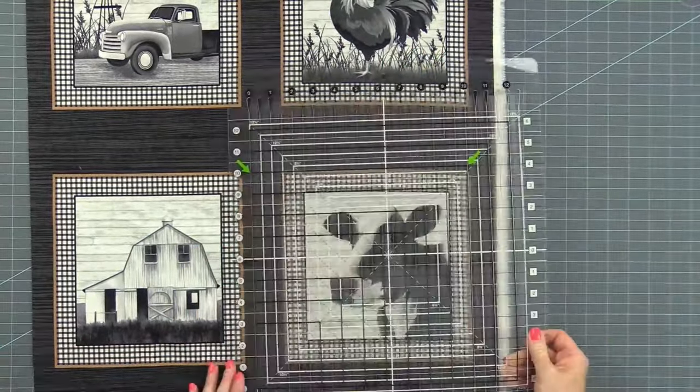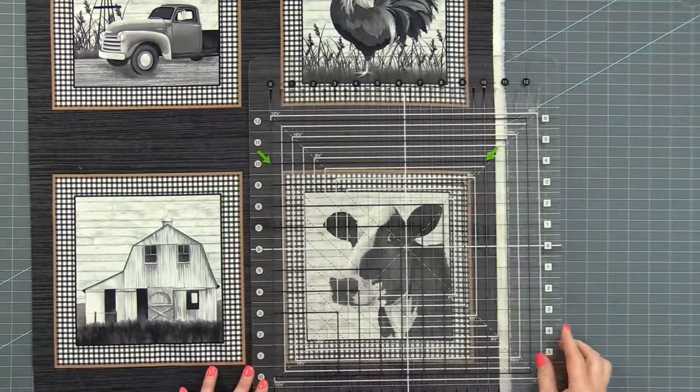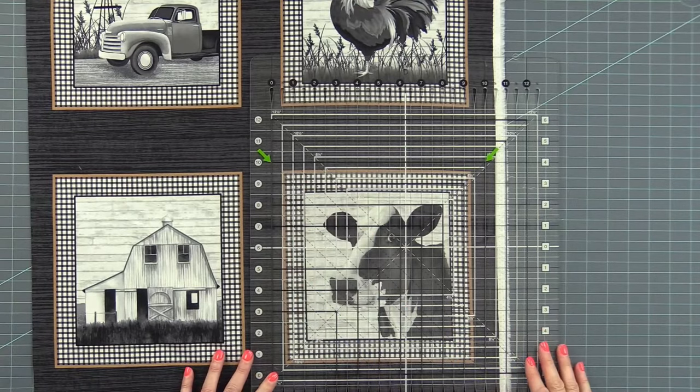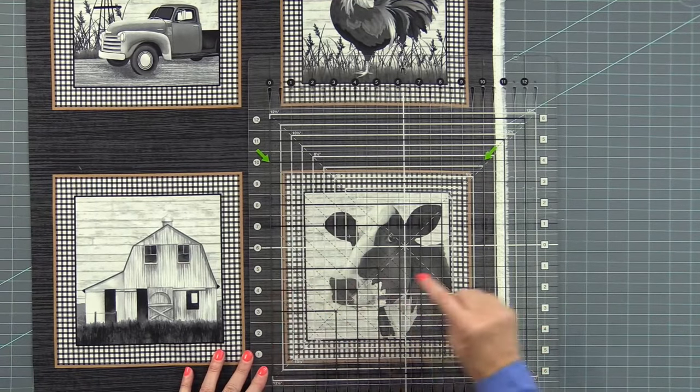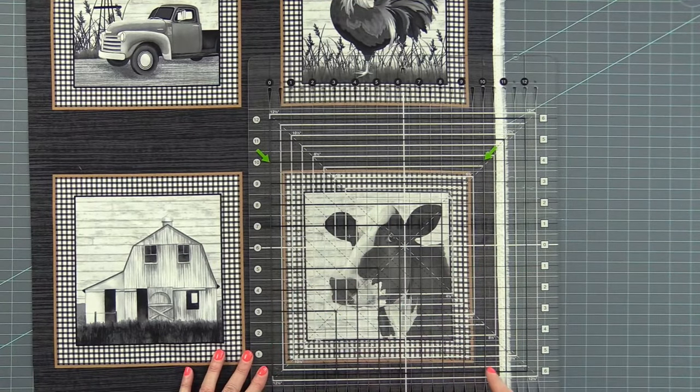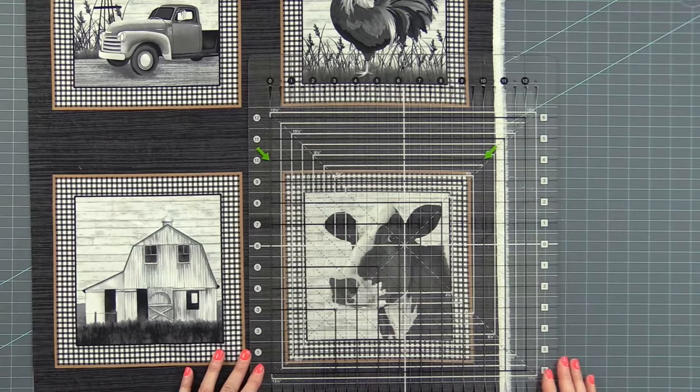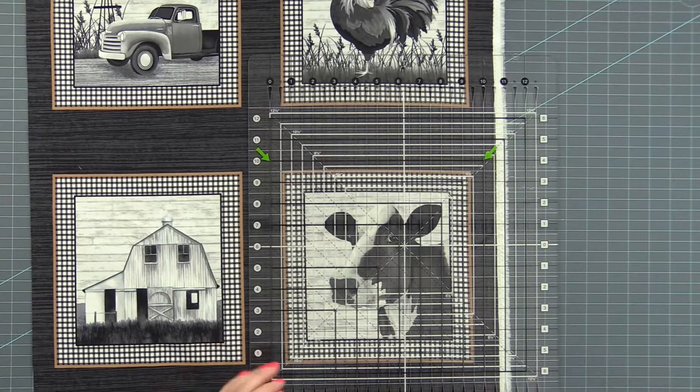So now all I'm going to do is center those markings on my block and make sure that I'm about even distance from the edge of the block. As you can see, it's far from being straight, but I want to have a similar margin everywhere and, you know, make sure it's semi-straight. It's never going to be completely straight. Believe me, this is fabric we're working with. So now I'm ready to make my cuts.